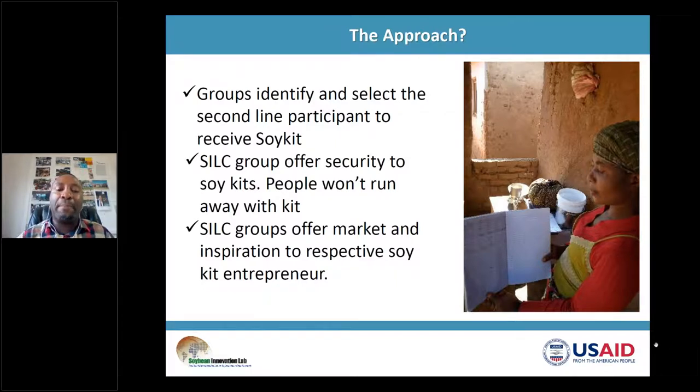And the SUG groups also offer a market and inspiration to the respective SUG members. So all the members inspire. When there are challenges, sometimes the SUG group members come together and promote the soy milk as a group, on a set date, moving around the trade centers and promoting the consumption of the milk on behalf of their fellow member. This is done to support the person to sell more milk so that they can repay their loans, and later the group can access another loan and another soy kit, which they can give to another person. The second slide, please.